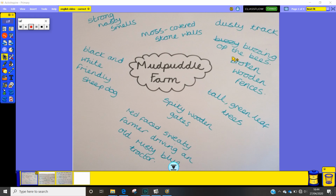There might be the buzzing of bees if they've got a beehive. There might be broken wooden fences in between each of the fields or paddocks, or between the barn and the stables. There might be tall green leafed trees dotted around the farm on the fields. We might find some spiky wooden gates to keep the animals in. We might have a black and white friendly sheepdog, or as he's called in Mud Puddle Farm, the almost sensible sheepdog, Jigger. And then we might have a red-faced, sweaty farmer who's driving an old, rusty blue tractor. There's just a handful of ideas.